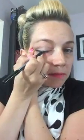I never get both eyes the same, so oh, that's pretty close. So I'm trying my best to like go slowly and make it as even as possible. Oh, maybe that one a little too thick. I can fix it. And they wipe off easily when they're still like a little wet. Look at that. Okay, so not so bad, right?